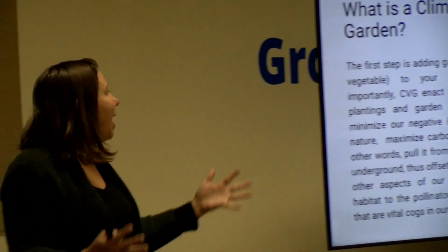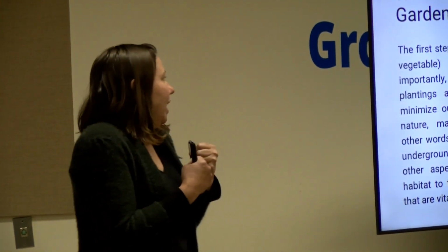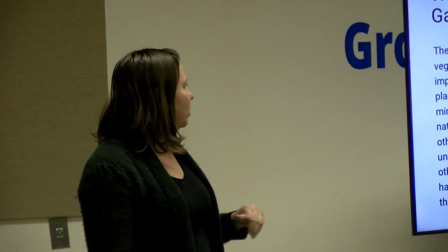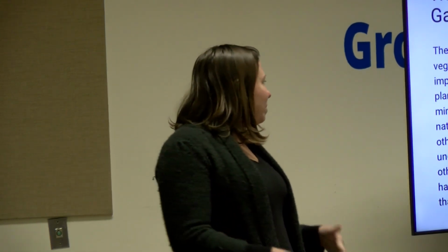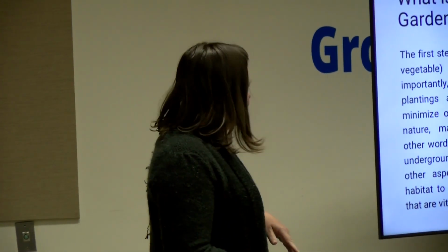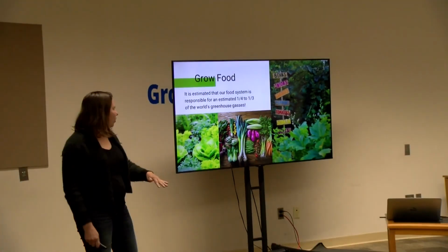What we can do is maximize carbon sequestration. We can also have that positive impact where we're pulling some of that carbon out of our landscape and storing it underground by particular sorts of plantings. I will talk more about that. And we're going to restore habitat for our pollinators, other wildlife, which are really vital cogs in our food chain. So the first number on your cards that I gave you today is to grow food.